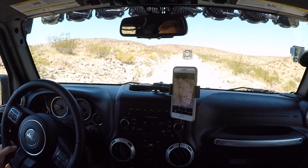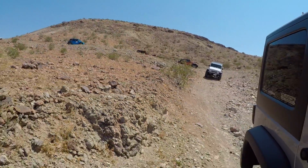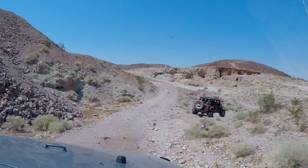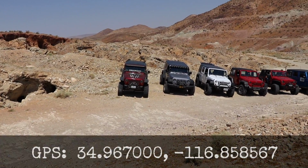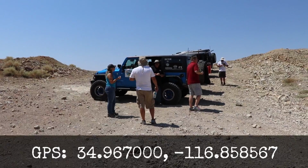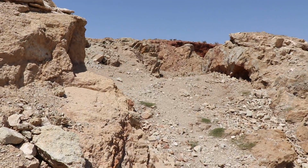We finally reached the end of the Odessa portion of the trail. This whole loop is only 6 miles long, but it is slow going with all these obstacles. The trail opens up to a very large mined area, and this is where you will begin your descent back down the mountain on the Doran side of the trail. We decided to take a break, eat some lunch, and check out some of the mines. What a spectacular day so far.